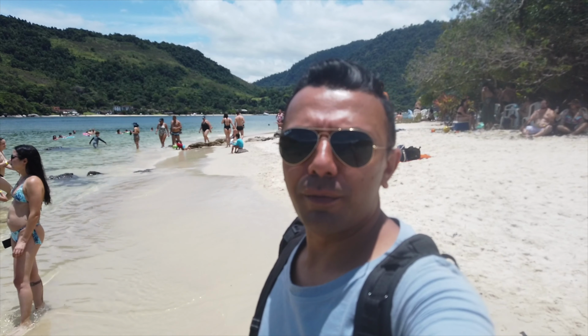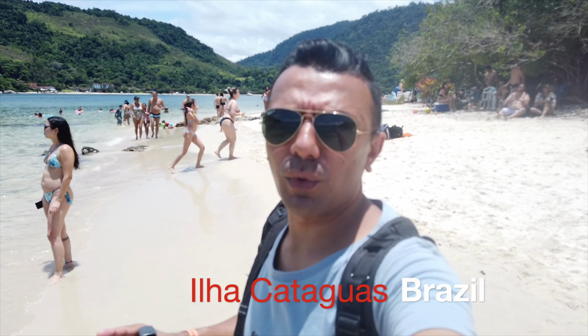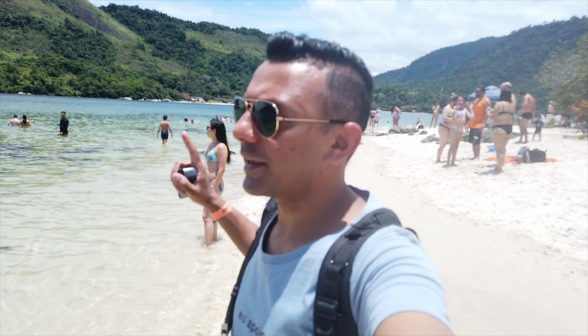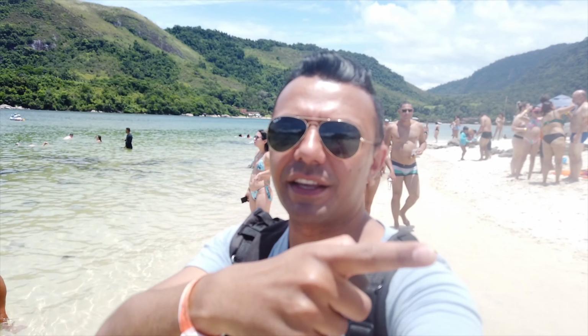Just arrived on my first island. The name of this will appear here, but I think it's called Catadawaris or something like that. It's a very small island. We're right next to the mainland Brazil over there, and the Ilha Grande is on the other side, which I can see from here.